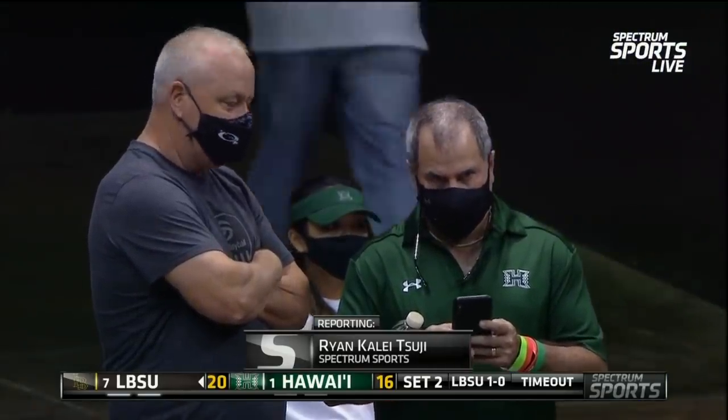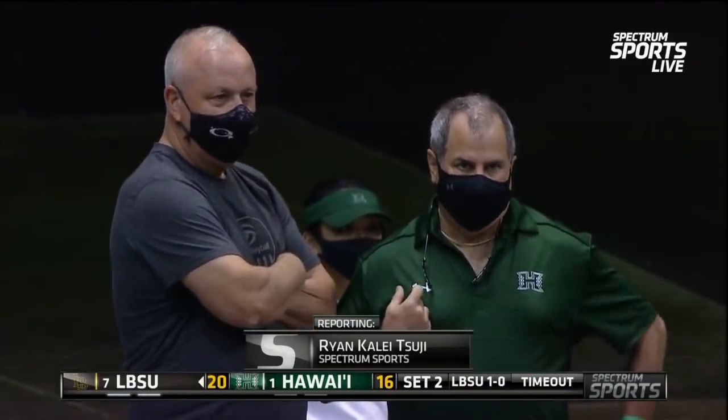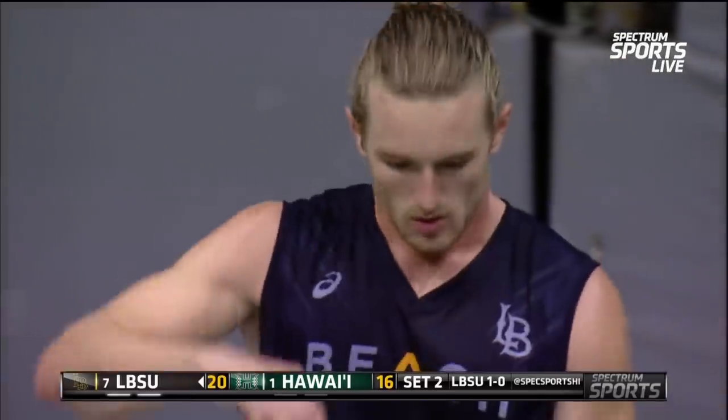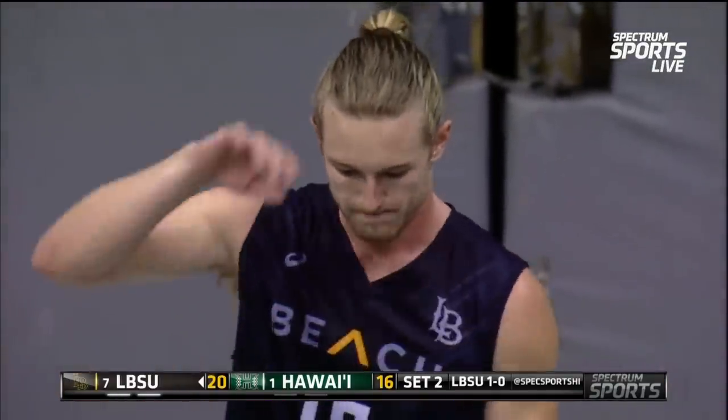Dave Matlin has been on his phone ever since this ruling has gone on, no doubt trying to get some sort of information and confirmation on what's going on. But during the timeout on the Hawai'i sideline, Colton Cowell taking time to talk to Rado Parapunov, giving him words of encouragement, knowing that he can't be out there. He's asking his fellow senior to help step up. Back over to you guys.